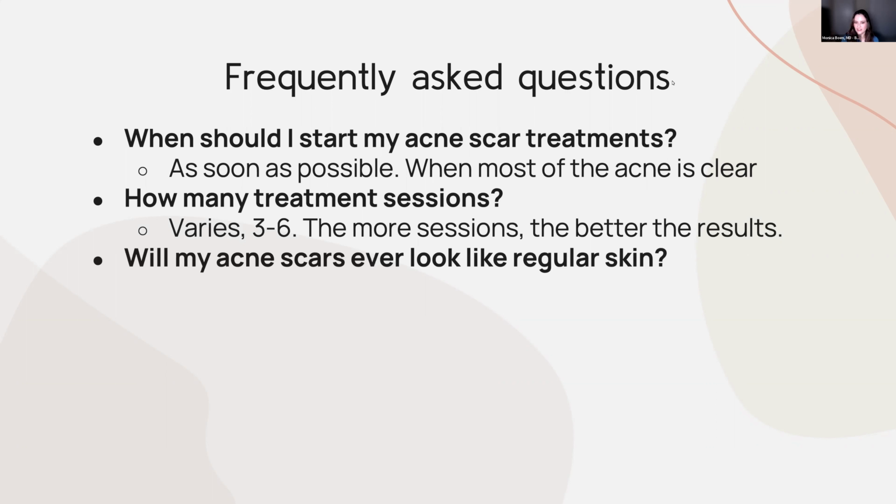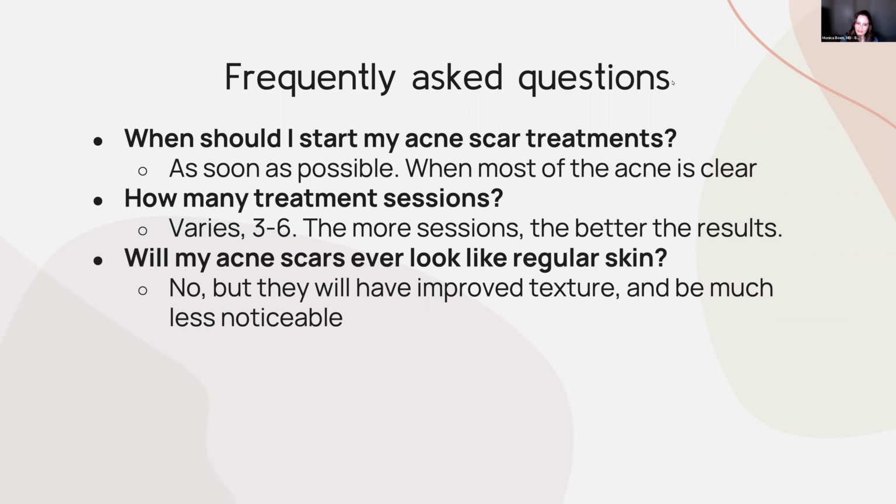And then, will my acne scars ever look like regular skin? Maybe. However, a scar is hard to make completely normal. We can improve their texture, and they can be much less noticeable, to the point of perhaps only you will know what they are, but it is hard to completely reverse that scar.